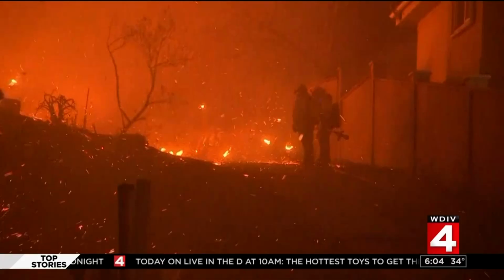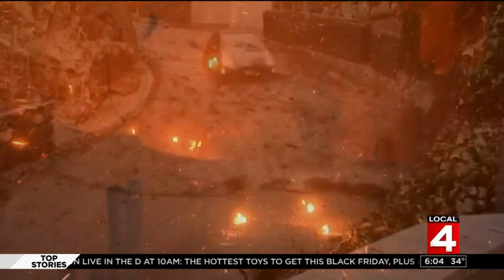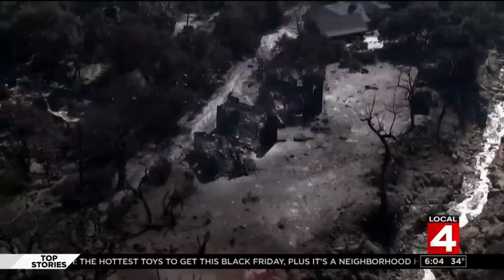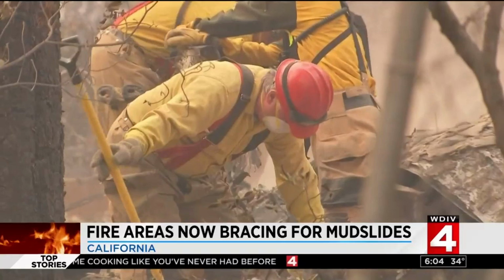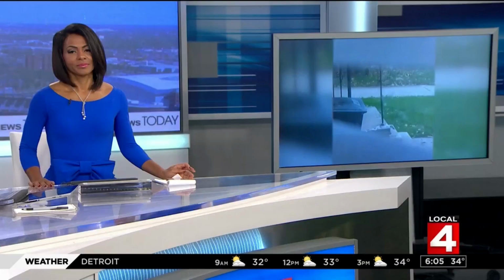There's a greater risk to life through these mud flows than there are actually to these wildland fires. And with the increased risk for mudslides and floods, crews are preparing for a plan of action. And mudslides in the Montecito area earlier this year took the lives of 17 people, and they even destroyed hundreds of homes. Very, very devastating.